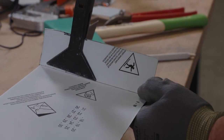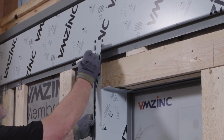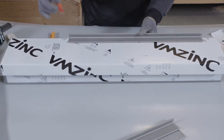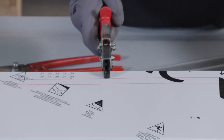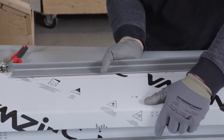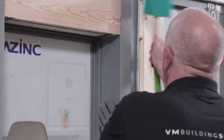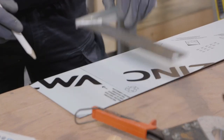At the top of the jamb, a 50mm return fold is created. The position of the folded flashing is marked on the window flashing. The jamb panel is then cut to size with notches stamped into the jamb which will hold the panel in place. Then the head panel is cut to size and installed.